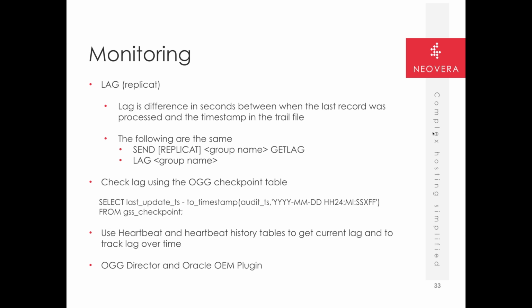You can run 2 different commands. They output the exact same thing: send, get lag, or just say lag on the process. You can also check the lag using the checkpoint table. So as part of creating the installation, you create a checkpoint table on your target system. You can query that and get the same exact information that the lag gives you with a query. So you could actually write a DBMS scheduler process that looks at that and sends out an alert based on thresholds if you wanted.